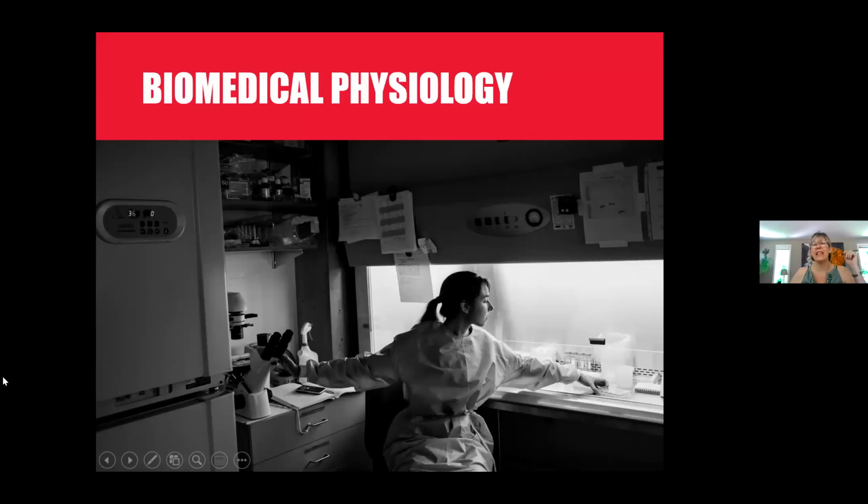Biomedical physiology. You'll get an extensive understanding of structure and function, similar to the kin major, and regulation of the body from the cellular and molecular to the behavioral level. So this degree is more cellular and requires a little extra chemistry, a little extra MBB. This degree is great preparation for professional schools as well. Usually students that are interested in medicine, dentistry, optometry, pharmacy, and the growing biotech industry, pharmaceuticals, biotech will probably do this degree.